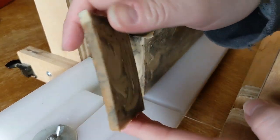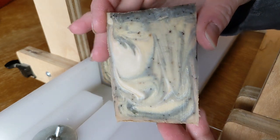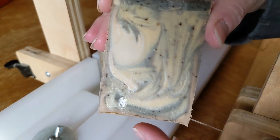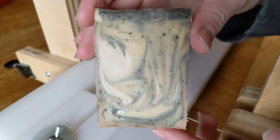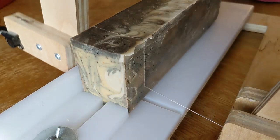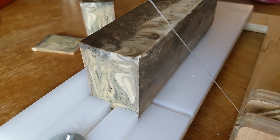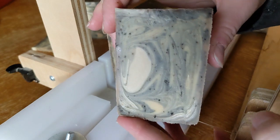This is still really soft. Ooh, really pretty. Now all of this yellowy looking soap is going to be brown. You can see that here on the border. It's gonna turn into a caramely, chocolatey brown. So keep that in mind. Nice swirls, very nice. Making swirly soaps is pretty satisfying because they tend to come out nicer than others.